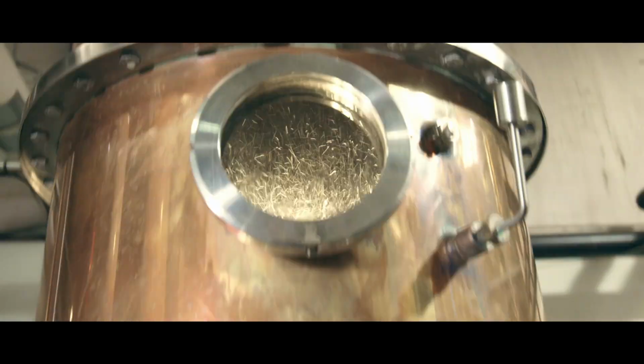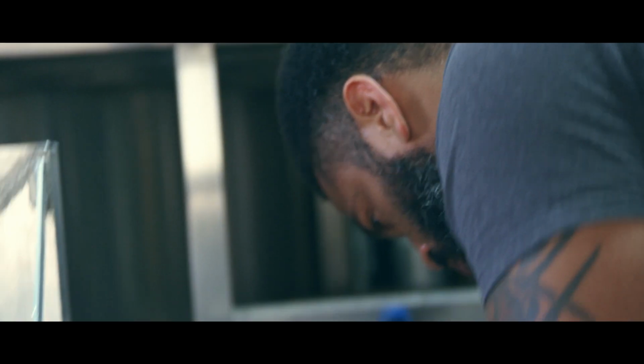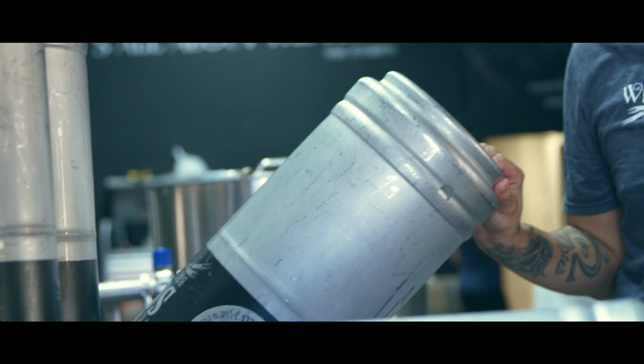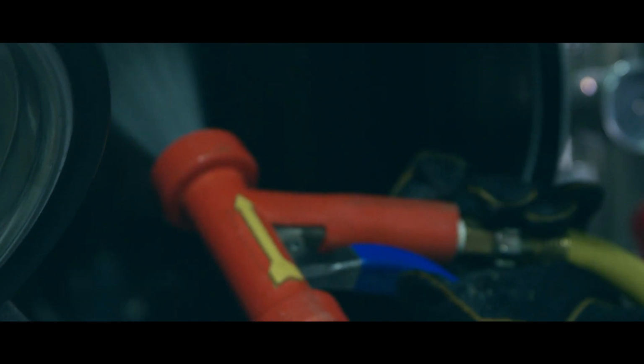Having cleaning chemical and then climbing up on a ladder and then dumping it into a tank, it's not a safe process. Now we're not measuring out these chemicals ourselves. It's basically just putting a tube into our CIP unit and then hitting a button. So it prevents our employees and myself from having to even touch the chemicals if we don't want to. To me, it is the safest way to handle chemical.